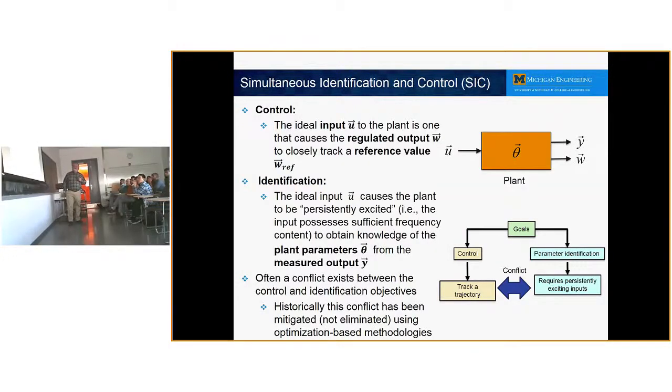All right, so simultaneous identification and control. What we're trying to do here is achieve 2 goals simultaneously. We're trying to control this plant. The plant is characterized by parameters, parameter vector theta. It has an input, U. I'm not showing a disturbance. Technically, I probably should, but the disturbance is not that critical for the points I'm going to make.